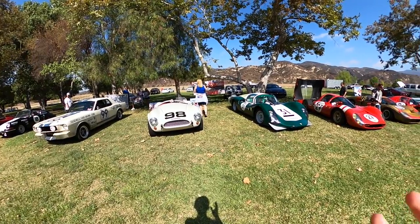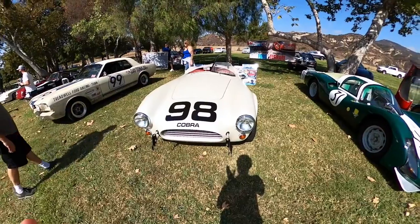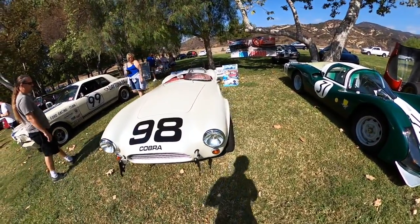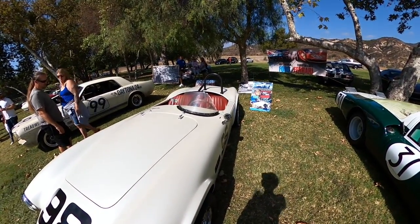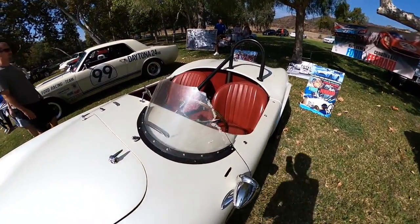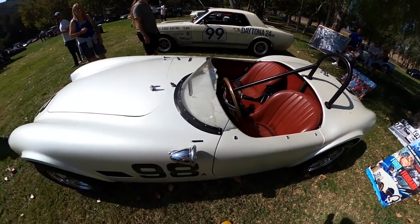The main attraction of the show is the fact that the actual movie cars used in Ford vs. Ferrari are here. First off, we've got a Shelby Cobra here. This is the one you might remember, the scene at Willow Springs where the actor playing Ken Miles throws the wrench, breaks the windshield. There's the windshield. Pretty cool. I'm actually an interesting spec on it as well with this matte white.